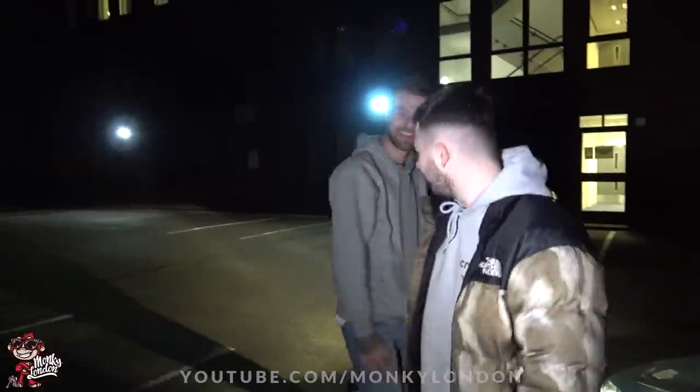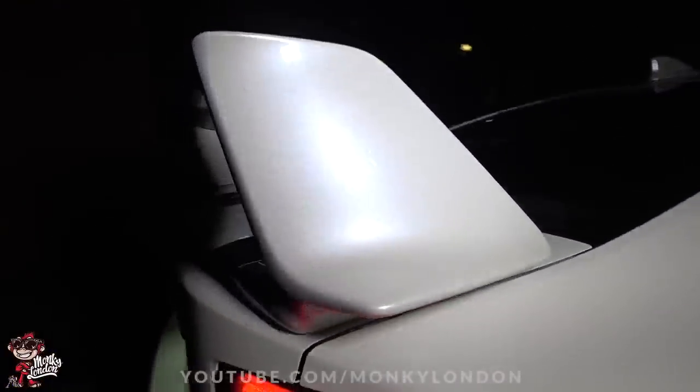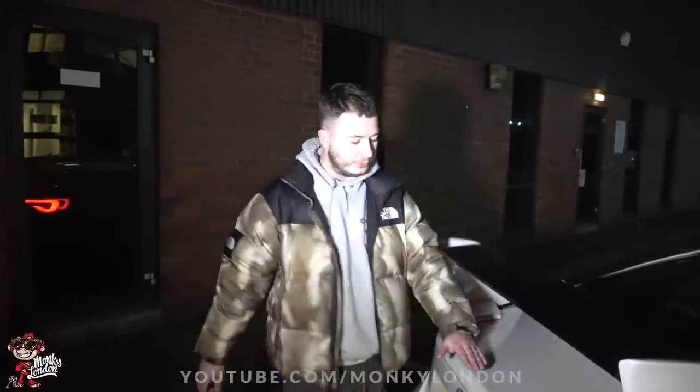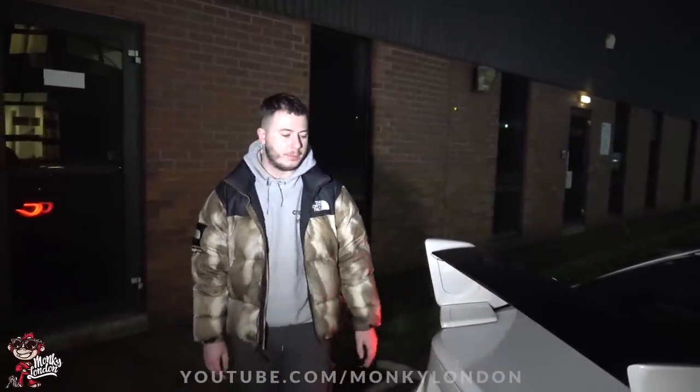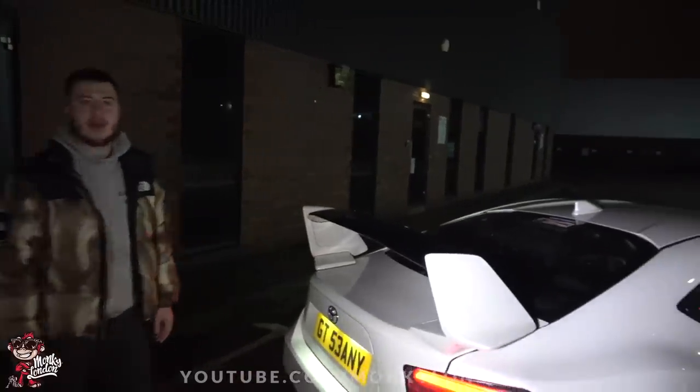Don't listen to him. Obviously one of the major differences with this is the wing. The big nurse bed wing, which is massive. It's not similar to the TRD one, is it? They're a lot smaller. The TRD one is a bit bigger than the factory one. It's like a little duck bill that sweeps up on the top of the boot lid. But nothing like this. This is standard on the aero. It's pretty hench, isn't it?